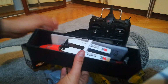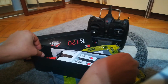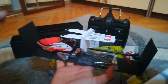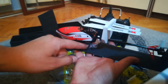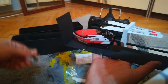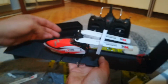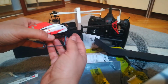This is the helicopter, and okay. This is all the parts. Charger, battery, spare parts, and that's okay, and the helicopter itself. I don't know what to say, my friend.